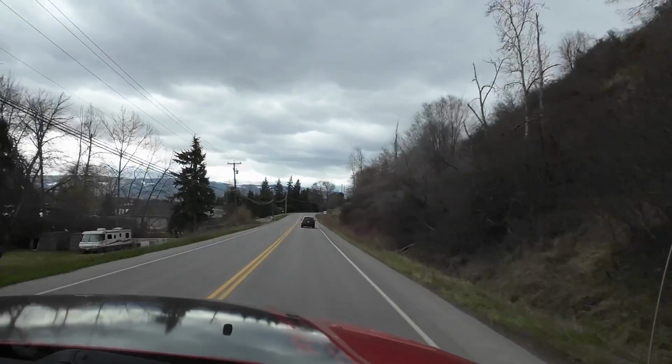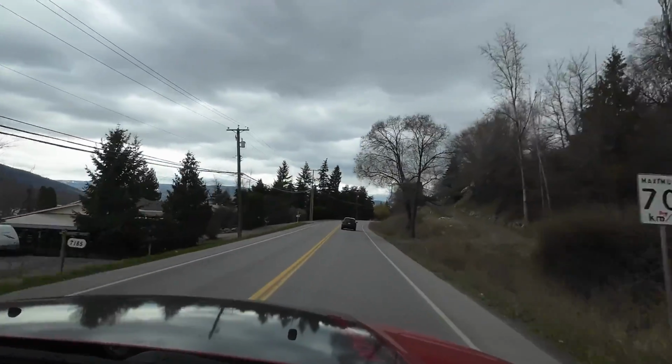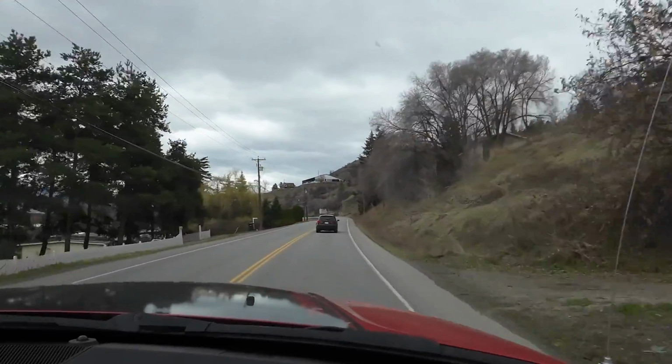And now we're in the Okanagan, and we're going to be kind of riding the border in between the Okanagan and the Shuswap. But Okanagan's known for fruit and farming and wine. Lots of vineyards here.